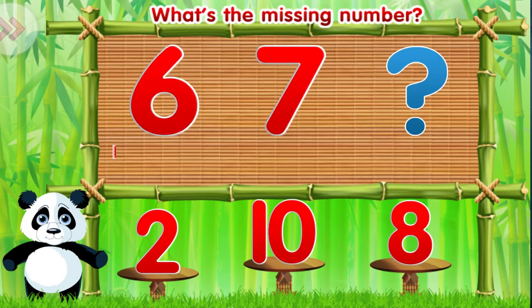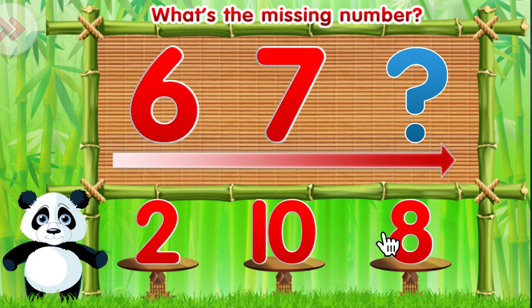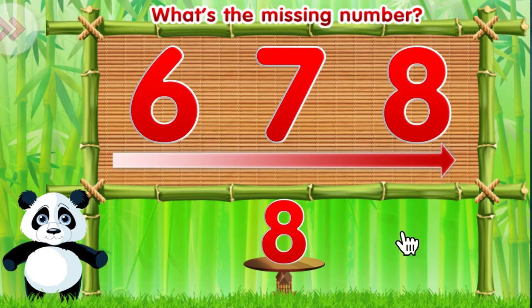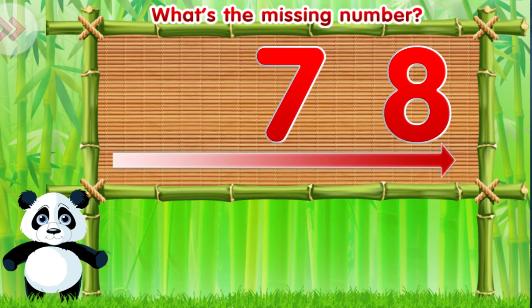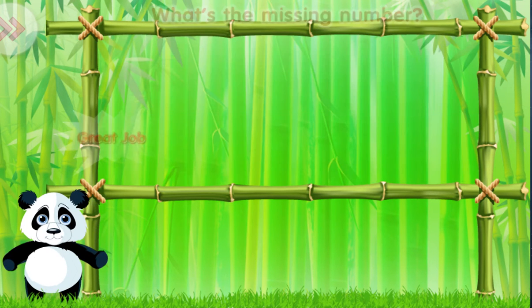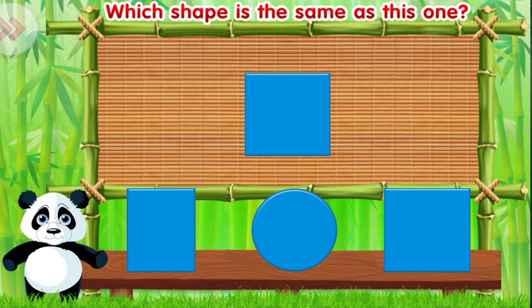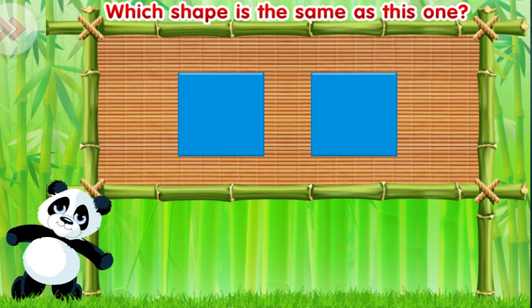What's the missing number? 8. 6. 7. 8. Great job! Which shape is the same as this one? Square. Great job!